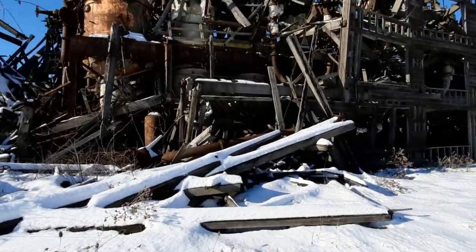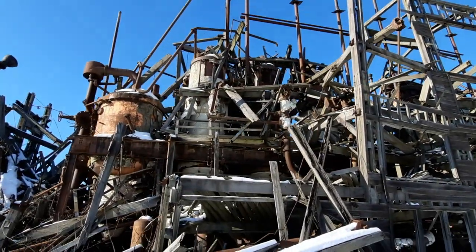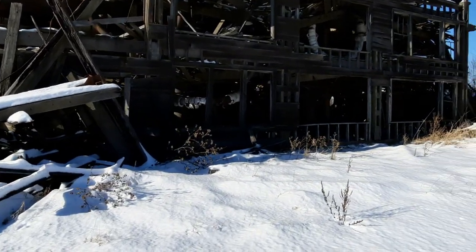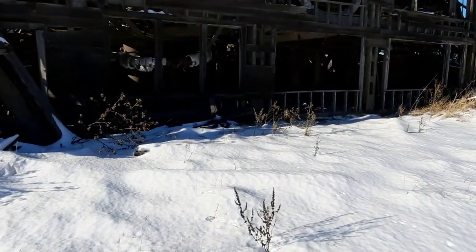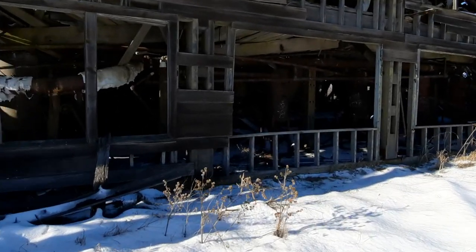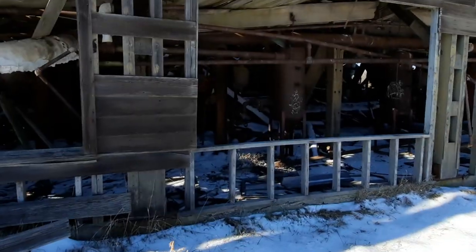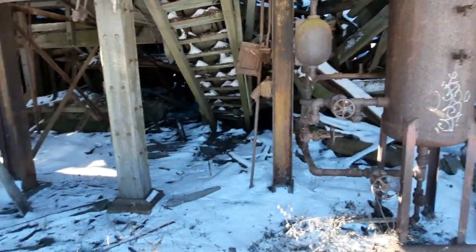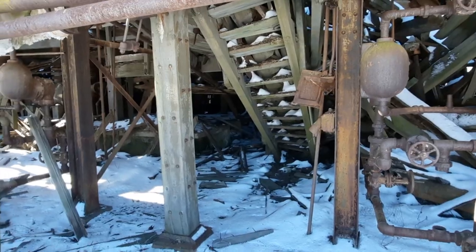Yeah, definitely can't get in this place. There's nowhere to get into it at. It's just all collapsed, but I can get a little video underneath. Looks like there's where the old steps was.